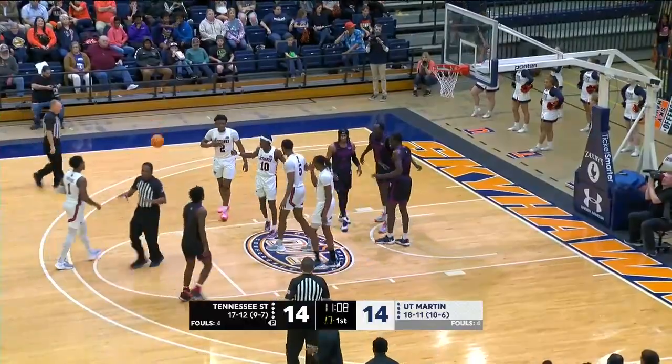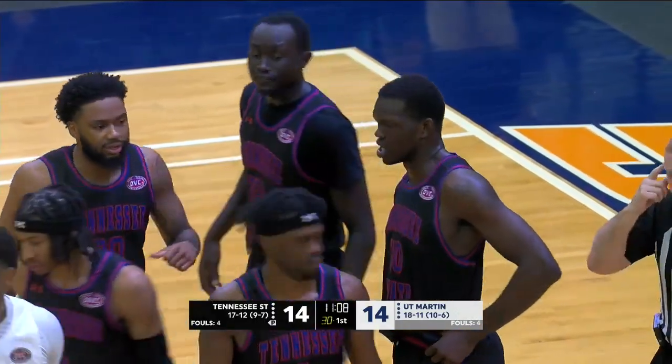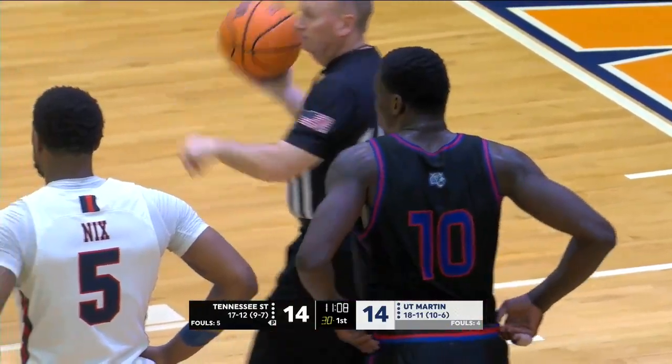One thing that makes UT Martin dangerous is they do a great job of cutting off the ball, losing their defender, and the guy with the ball on their team delivers the rock in the right place around the basket. UT Martin hasn't made a bunch of those today. They've missed some of those bunnies, but now they've gotten to the free throw line.